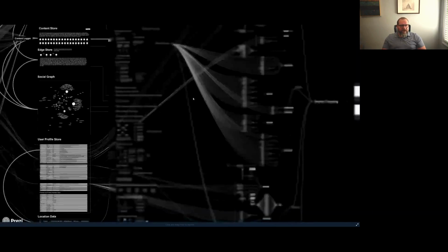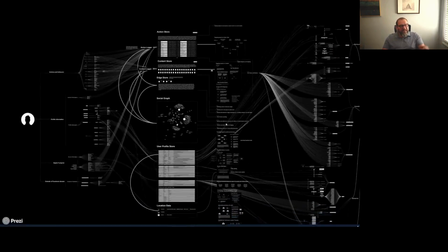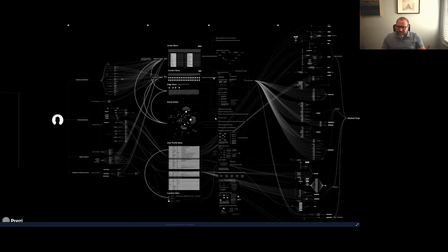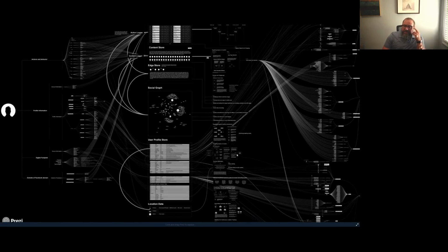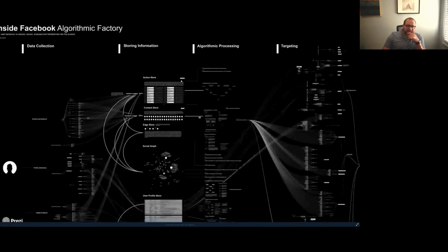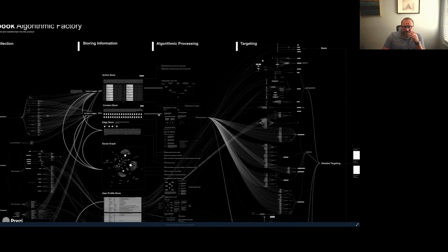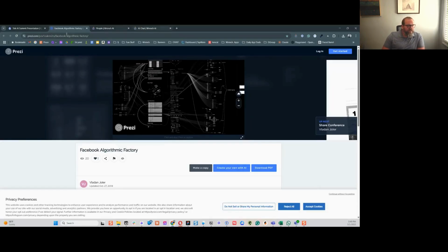So if you ever go, oh yeah, it's too complex, well, this is about as complex as it ever gets, and it's still ultimately interpretable. If you have an hour in the future and want to play through it, it's actually not as complex as you'd think. It's still basically those four steps: data collection, storing that data, algorithmic processing, and targeting. That's their feedback loop and outcome. So you can do it.